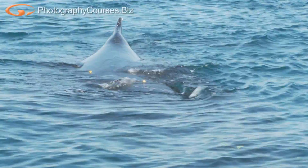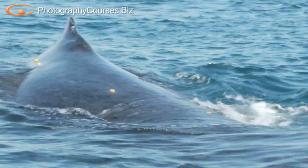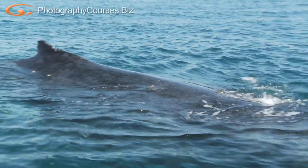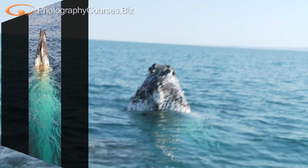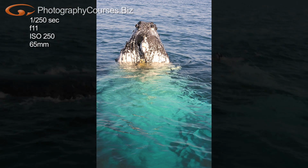They're really curious about us, aren't they? He is curious, there's no two ways about it. It's slightly unnerving being this close to such an immense and powerful creature, isn't it? You think of them propelling the whole body out of the water. Yeah, they are so powerful. The fact that they kind of want to come and check us out is a little bit unnerving.